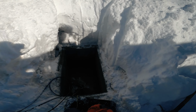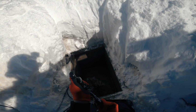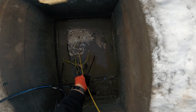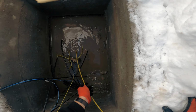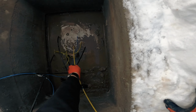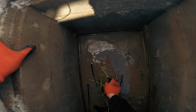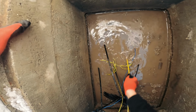Okay, so I think I've identified where the conduit is. This is a real trial and error. I've never encountered something like this before. We're working blind. So, I think the conduit is down here. It's going. Definitely going to get stuck somewhere. And that's where I'm stuck.